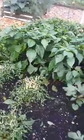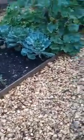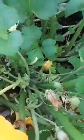What we're doing is trying to take as many notes as possible. A lot of this stuff is experimental, and a lot of stuff we've never grown before. Some people say, oh, it's a failure. No, it's not a failure, it's an education. Like right here, first time, and a lot of these were actually grown from seed. We got our yellow patty pans coming up down there. As a matter of fact, some of the stuff we bought plants for is not even doing as good as the stuff we got from seed.